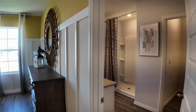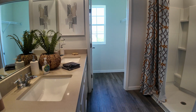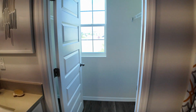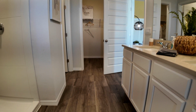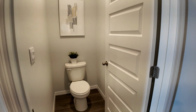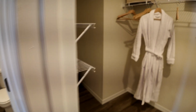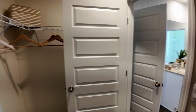So nice size master bedroom here. You have dual sink vanity. You've got the walk-in shower inset, and you've got what would be my closet if my wife and I lived here. This is the smaller one. There is a bigger one in the back here, and you can see the flooring options in here is the luxury vinyl plank instead of the tile. You've got your water closet and the bigger closet here in the back.